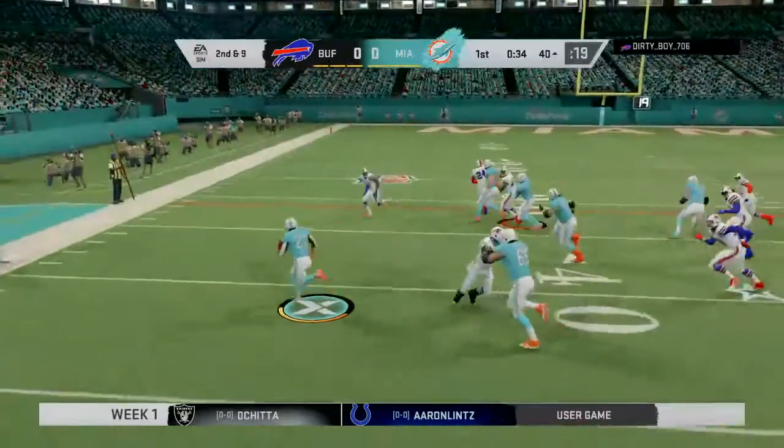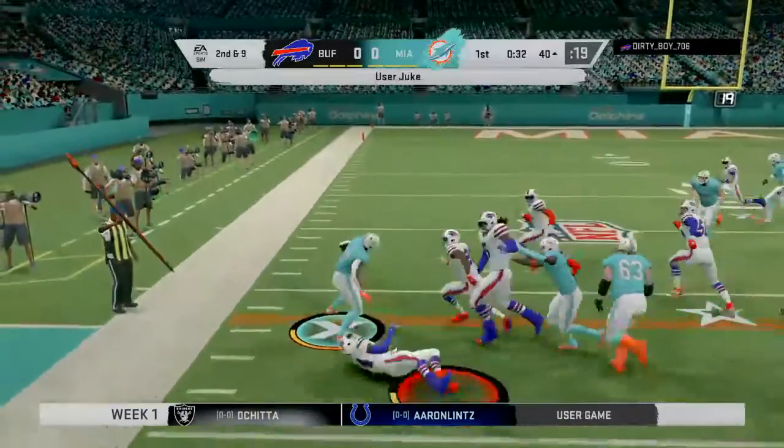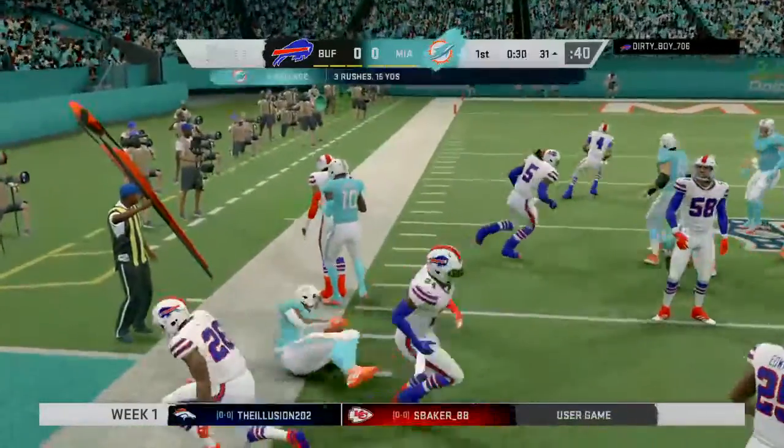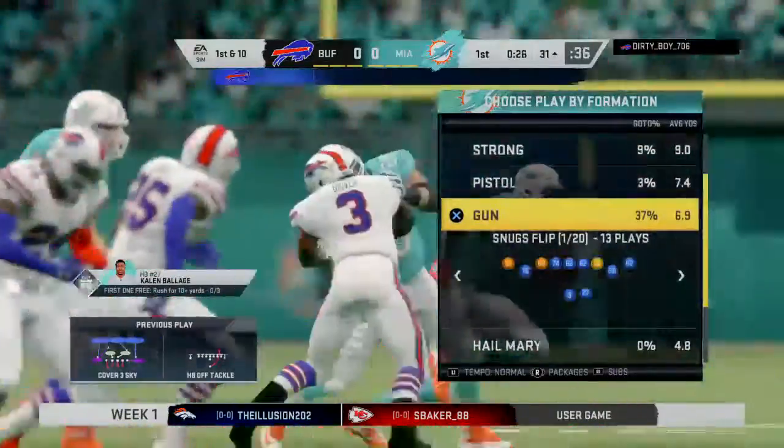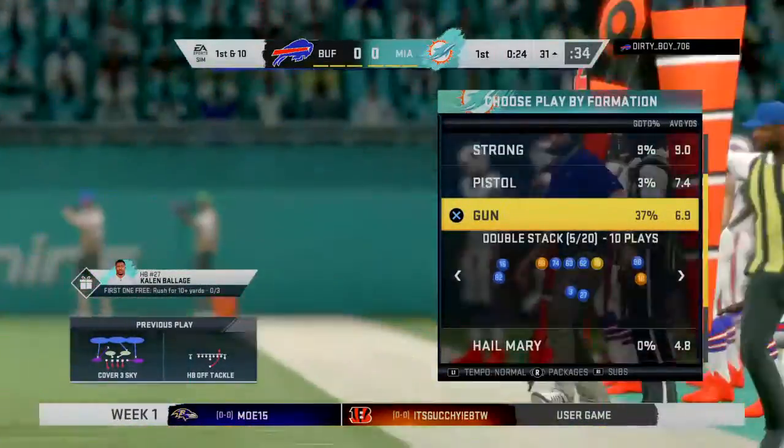They run it with Ballage. A nice little juke. And this time not quite to the 30. It'll be down at the 31-yard line. 9 yards to pick up there, and it's a first down.